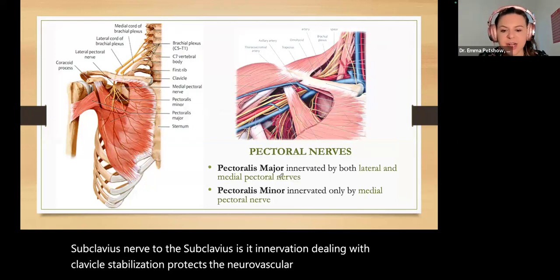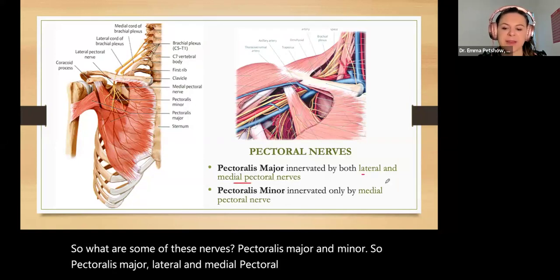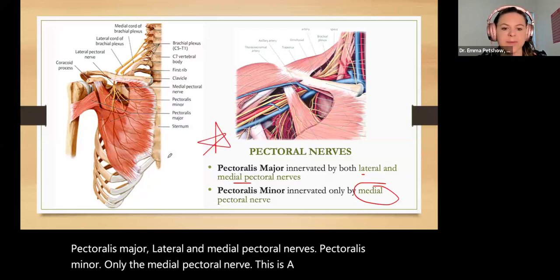So what are some of these nerves? Pectoralis major and minor. So pectoralis major, lateral and medial pectoral nerves. Pectoralis minor, only the medial pectoral nerve. This is a classic boards question.